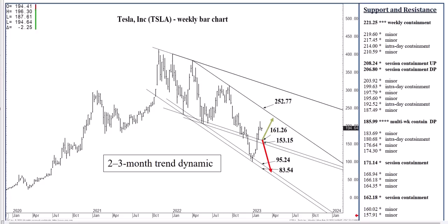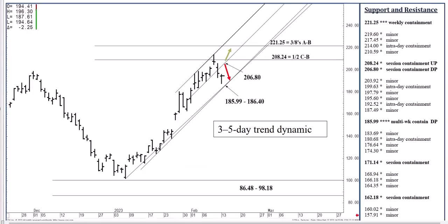I'm trying to think if there's anything else that needs to be fleshed out here, and I don't really think so. I could take a look at this as kind of the 3 to 5 day. This is a repeat from Monday's, and I don't think there's really anything else to add.